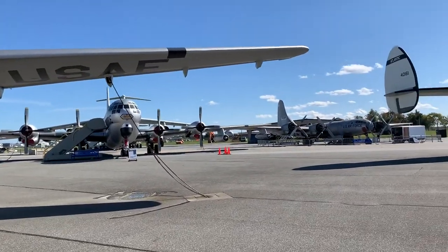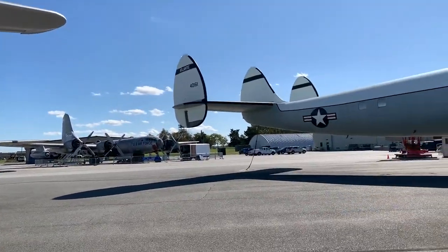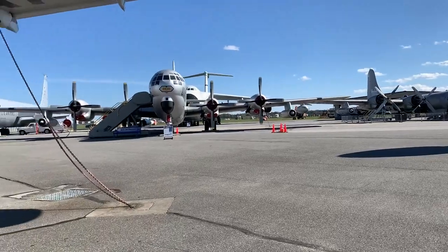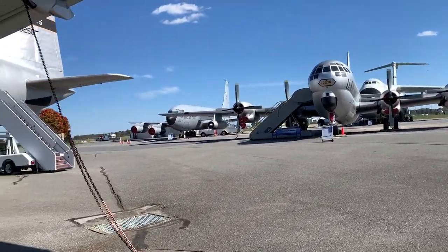This is a great museum in Dover, Delaware. And it is free of charge to get in, so I highly recommend it.